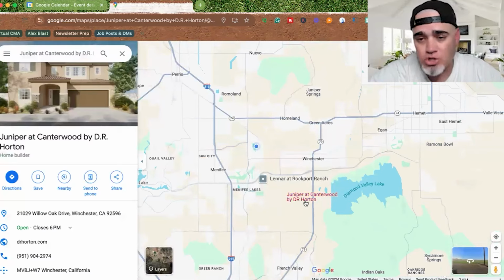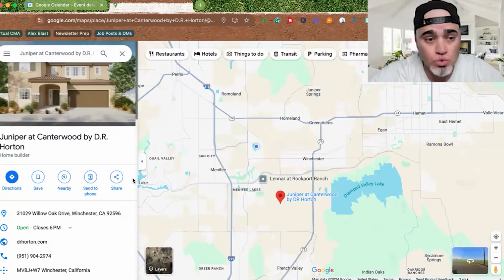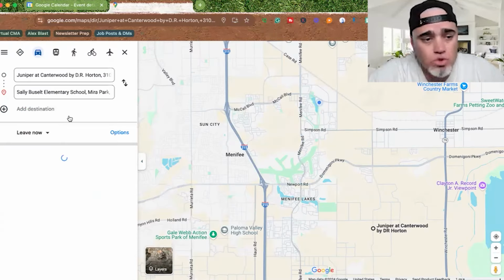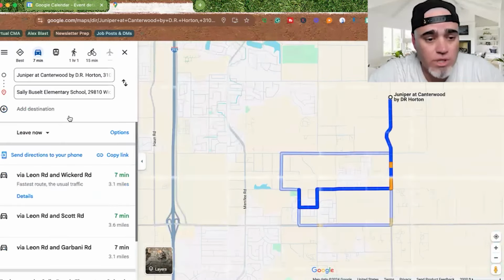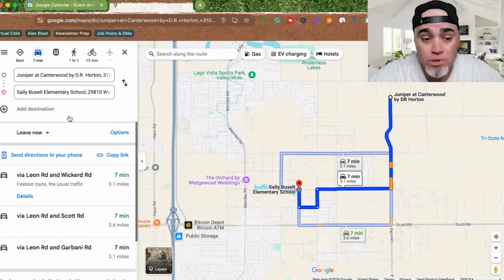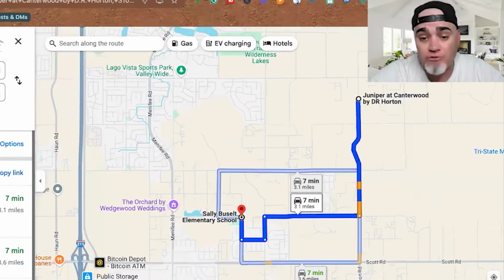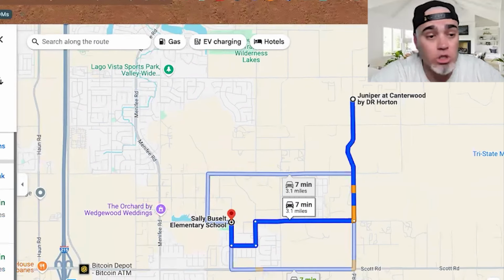As I mentioned earlier, we are going to be in the Menifee School District. Let's just do directions here. All right, so the elementary school is going to be Sally Buselt Elementary School. It's a brand new school, it just opened this year. So summer of 2024 was the first class that's going to be there. This is about a 7-minute drive from the community right now, so very close.